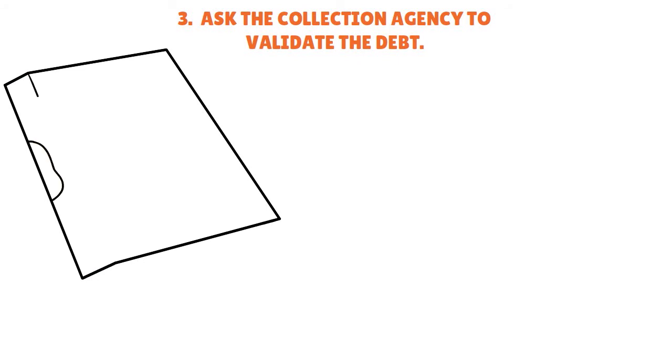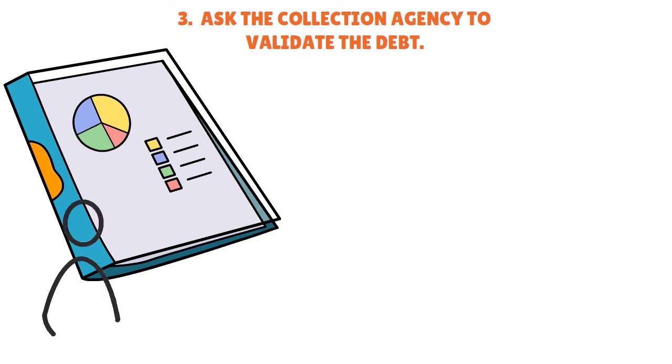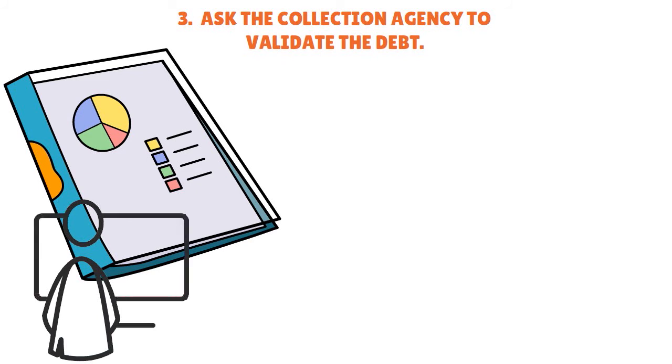Today, step number 3, I want to explain to you how you need to ask the collection agency to validate the debt. So if you can't find inaccuracies on your credit reports, don't worry, don't panic. All right, there is still hope. You want to write to the collection agency and ask it to validate your debt.